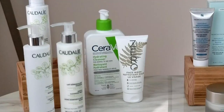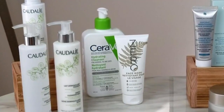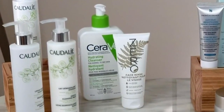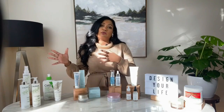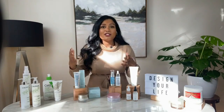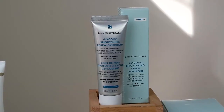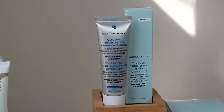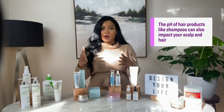Now, we also have some drugstore options. CeraVe is a fan fave, 5.5 pH, and so is Zero. Zero is a 100% natural new drugstore line, all amongst the 5.5 range. And if we want to talk about a more premium product, we have SkinCeuticals. And SkinCeuticals has really developed their ethos around pH balance, skin healthy products.